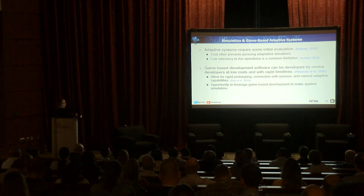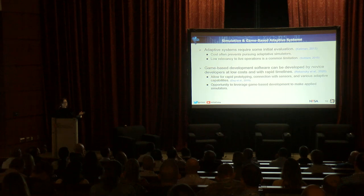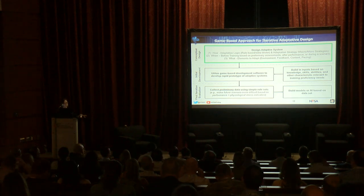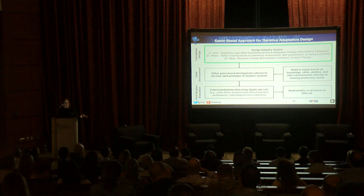So there's an opportunity where we can leverage, I'm sure as many of you have seen out on the ITSEC floor, a wide variety of high fidelity simulators with 3D models and environments that could be leveraged within game-based technology to develop these adaptation methods. So I'm going to walk through basically a process diagram. Each one that I'm speaking to at the time will be in the green bolded line.